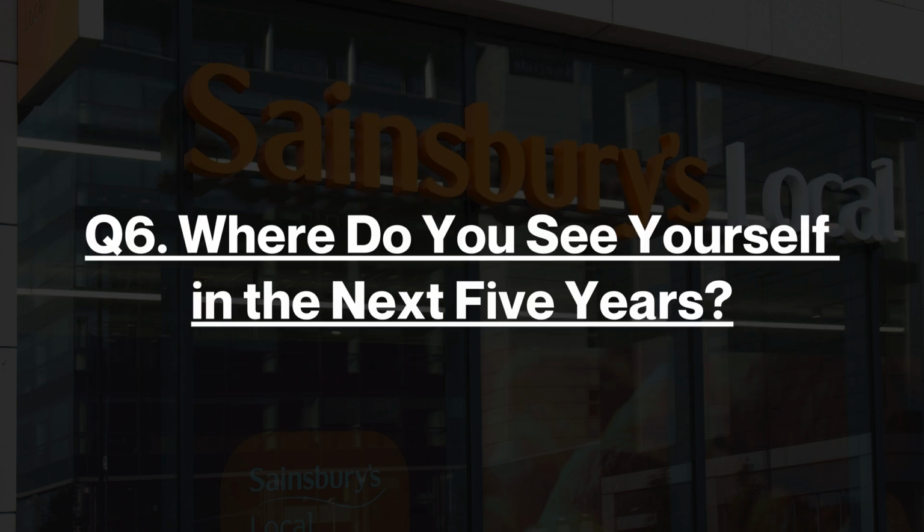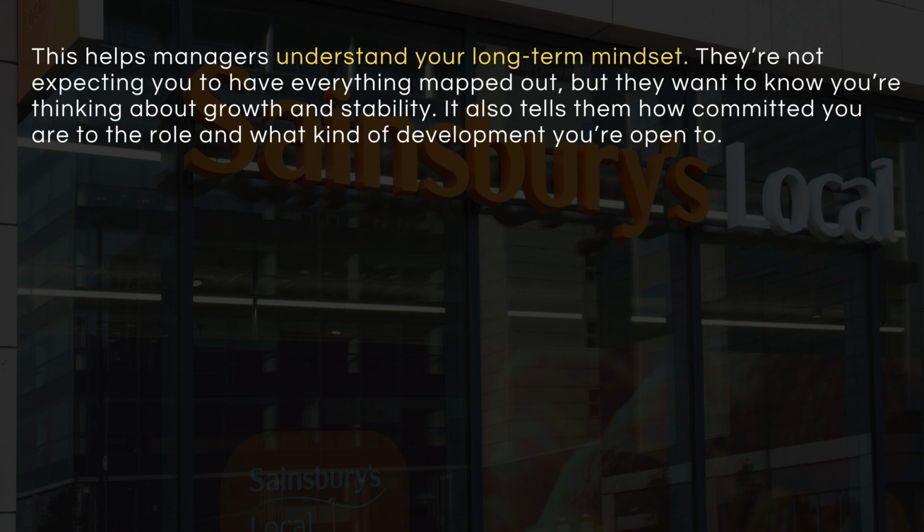Question number 6. Where do you see yourself in the next 5 years? This helps managers understand your long-term mindset. They're not expecting you to have everything mapped out, but they want to know you're thinking about growth and stability. It also tells them how committed you are to the role and what kind of development you're open to.